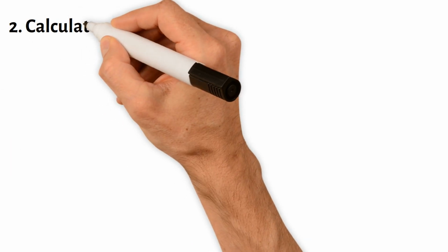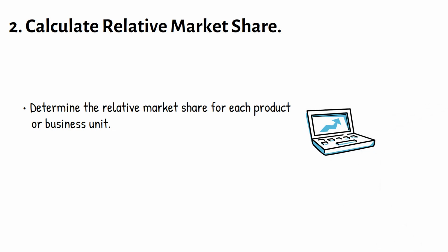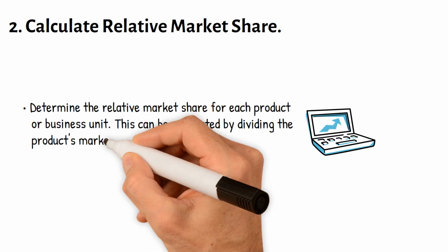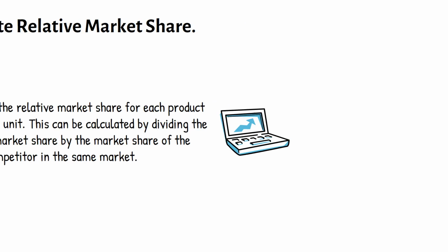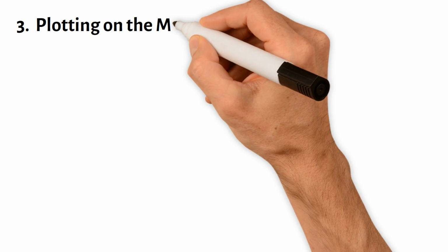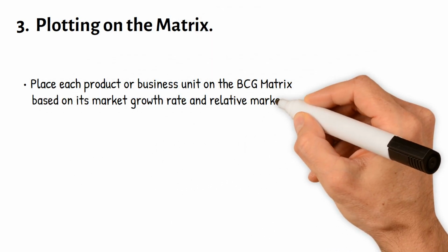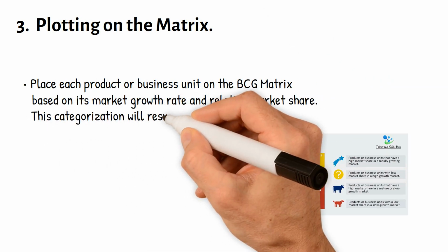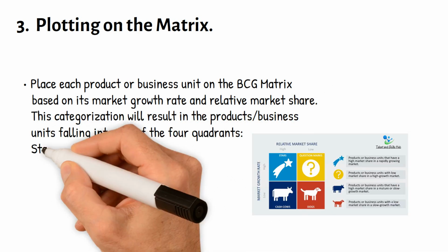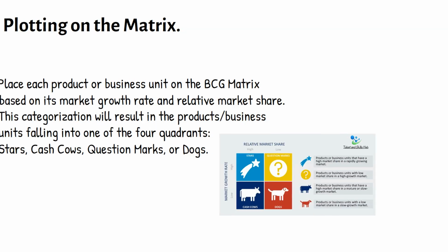2. Calculate relative market share. Determine the relative market share for each product or business unit. This can be calculated by dividing the product's market share by the market share of the largest competitor in the same market. 3. Plotting on the matrix. Place each product or business unit on the BCG matrix based on its market growth rate and relative market share. This categorization will result in the products or business units falling into one of the 4 quadrants: stars, cash cows, question marks, or dogs.